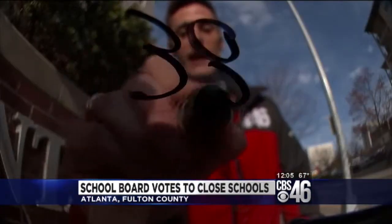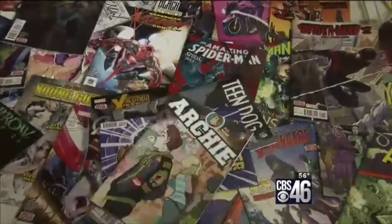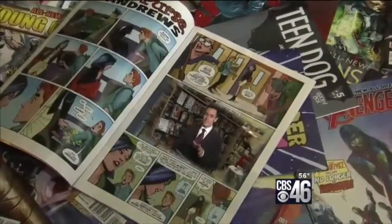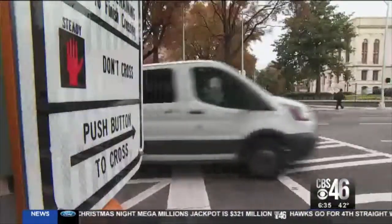Take, for example, Adamsville. The district says there are 381 students enrolled. The value of these stolen comic books, we're talking upwards of $250,000.